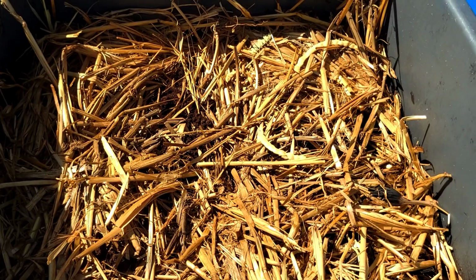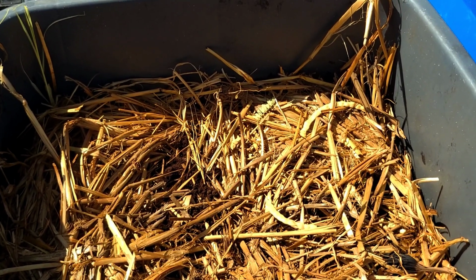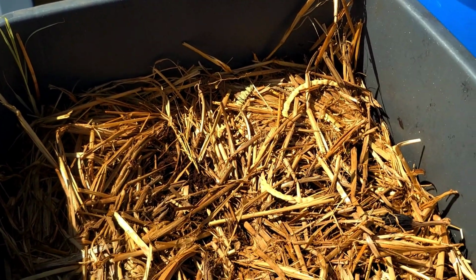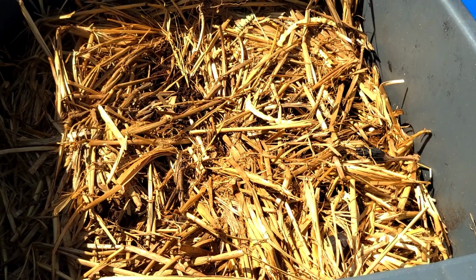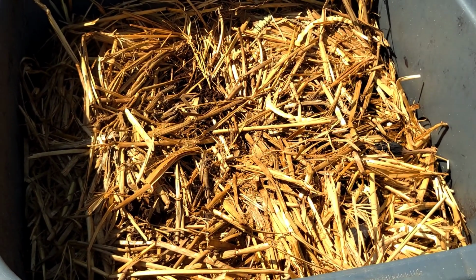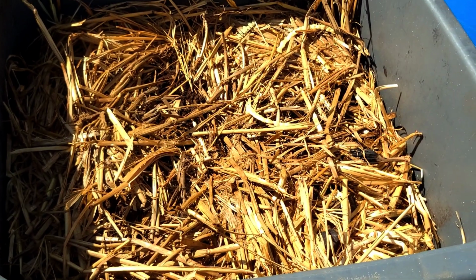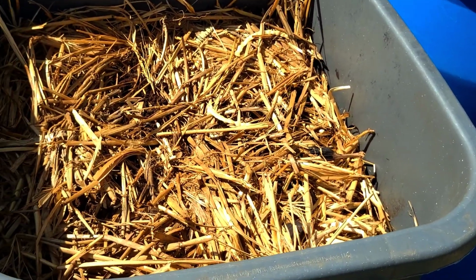But your grass clippings, as long as they're not seeded, but to me, I really don't mind, even if they are seeded and they sprout, because I think that the grass is an excellent ground cover. And so I'm more or less a natural farmer. I just allow nature to do nature, and I just work with it.